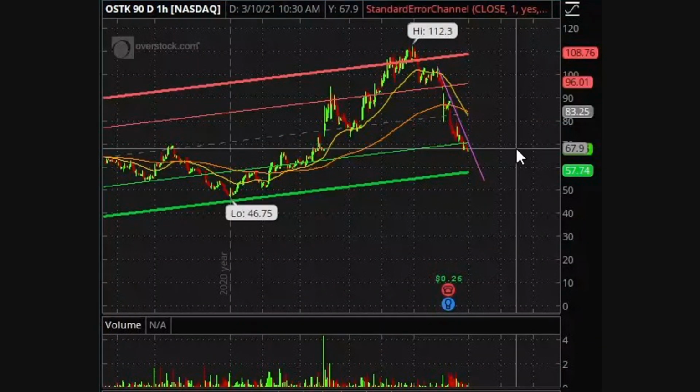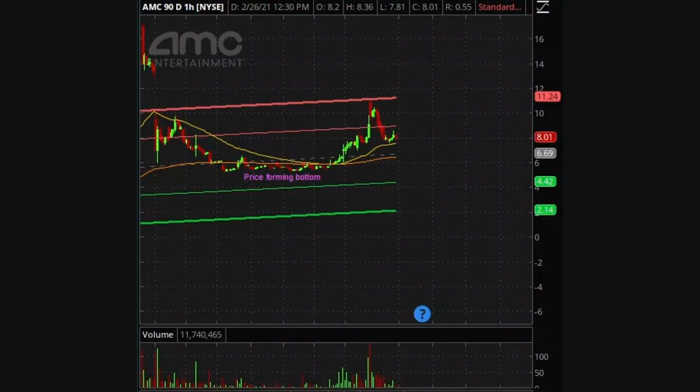The next ticker symbol I want to talk about is OSTK. Overstock.com was an earnings play my brother brought to my attention recently. It made a clean run in anticipation of earnings, then normal profit taking took place. Despite a good earnings report, it has now fallen into support and is likely to rebound as the strength returns to the markets. Finally, the last ticker symbol I want to talk about is AMC.